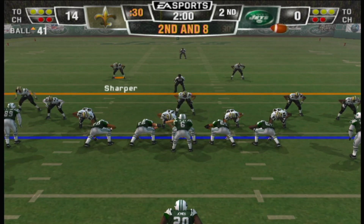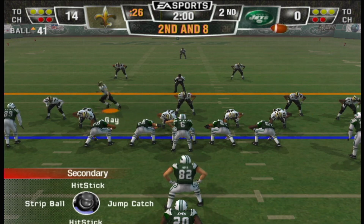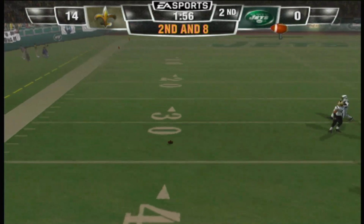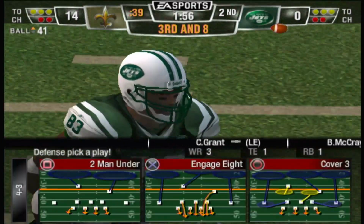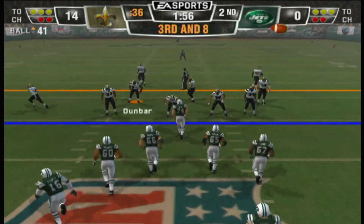The Saints bring in their dime package. Drops back under heavy pressure. It's incomplete. Stuckey wasn't able to bring it in. Incomplete pass on the play. Third and 8. Ball on the 41-yard line.